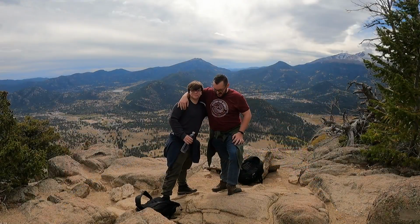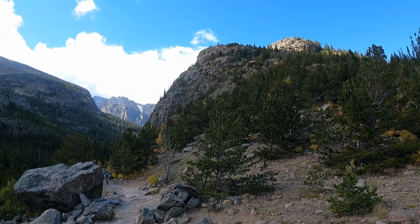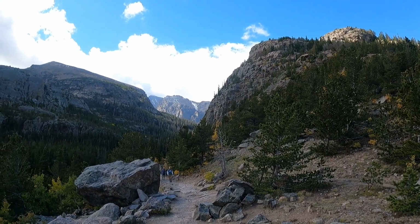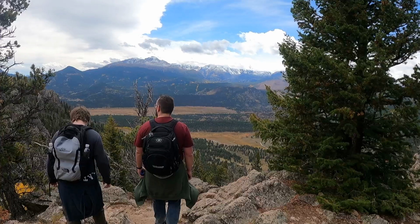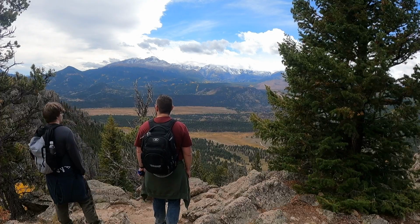Finally, I want to talk about the views you're going to find in Rocky Mountain National Park. Now, the name can be a little misleading because it's not always rocky. Some of the overlooks you come across will fit the namesake and be much more stone-filled than others. There are many, though, that are covered in grass and trees, which only adds to the variety of landscapes that you can experience.